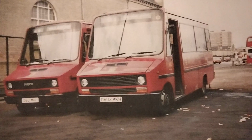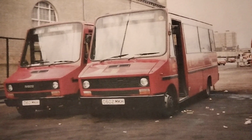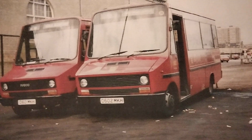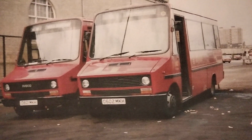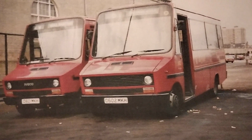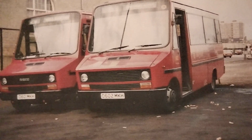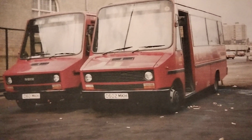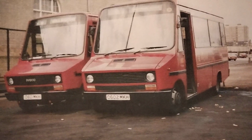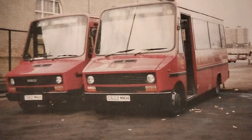So they were marketed as Royals in a rather nice all-over maroon livery with gold lining. They had 25 seats, they had high back seats, they were designed with private hires in mind as well as normal service. The legroom on them was absolutely appalling, to be honest. I was probably about 10 when I first got on one, and even then I struggled to fit into the seat. So yeah, they wouldn't have been comfortable on private hire. I don't think they were that popular. But they did have luggage boots to hold the luggage of anybody who happened to hire them.